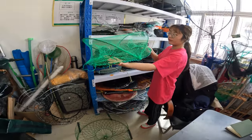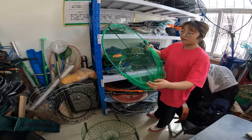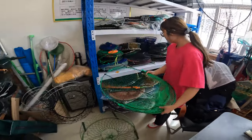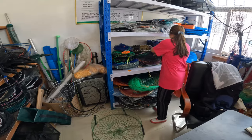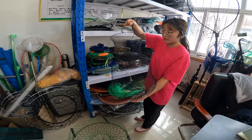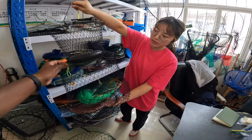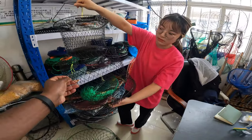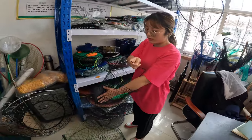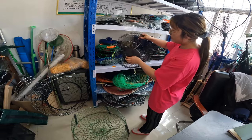This one, upper, lobster trap. Lobster trap with PE net. Fishing basket, keeper basket. What material is this? Is this steel? Yes, steel. And with the opening. Also from here, opening.